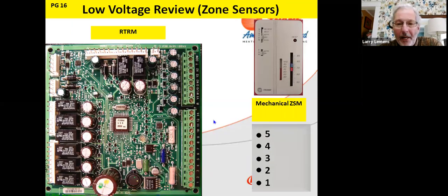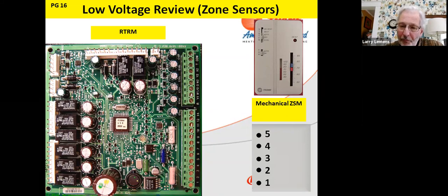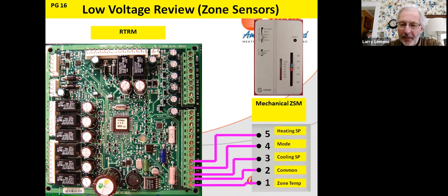All right, the Reliatel board looks like this. Like I said, it's been around since 2003, somewhere in that area. It can operate on a zone sensor. It can operate a conventional thermostat. It can operate communication. And it's all based on a hierarchy. The way it works is if it's a 1 through 5 like this, that's a 5-volt DC communication system.